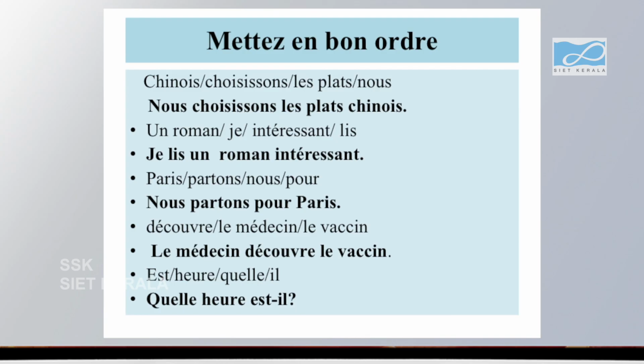Est heure, quelle and il. So your answer is quelle heure est-il? What is the time?